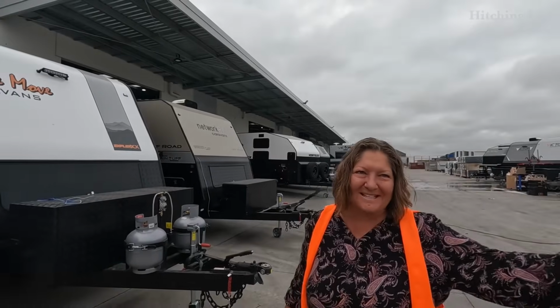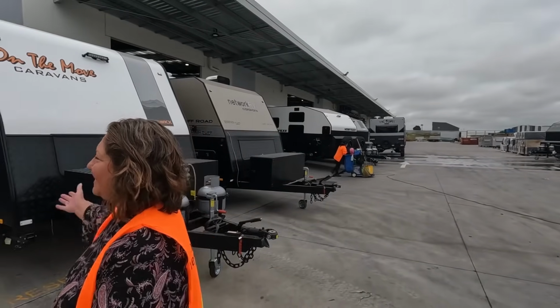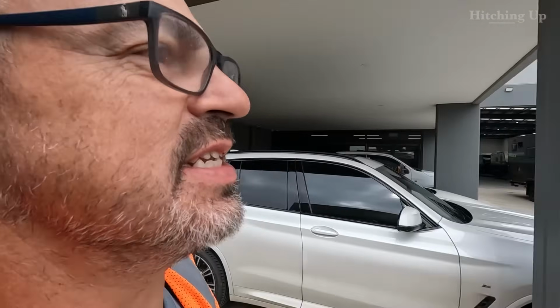On the move now, when we see these vans, Gary goes, oh, it's a Network RV, I'll go and say hello. He goes, now he's got more friends. That's it. It's got the badge on it. A Network RV are that big. But this is a separate factory just for warranty claims and servicing.